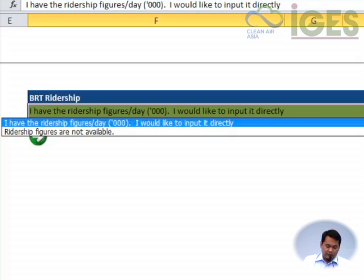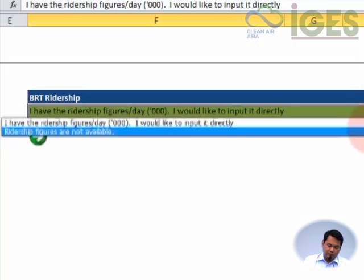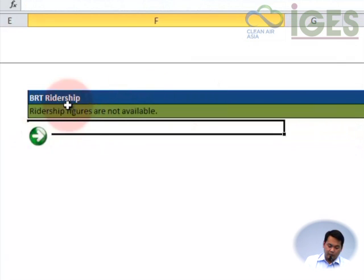So it asks you this question, or you can choose. Do you have the BRT ridership per day, in thousands per day, and you would like to input it directly, or you can also say that the ridership figures are not available. Let's just click this first. For this one, we actually have some figures for the ridership, but for the purposes of learning, let's check the second one and assume that we don't have the ridership.